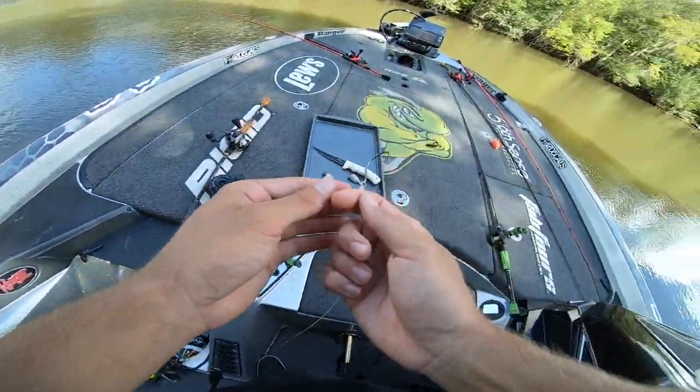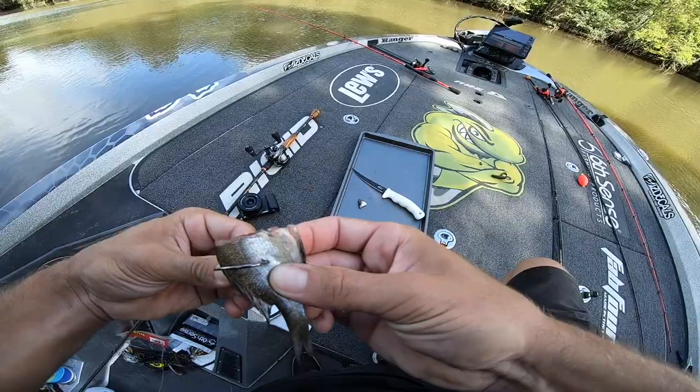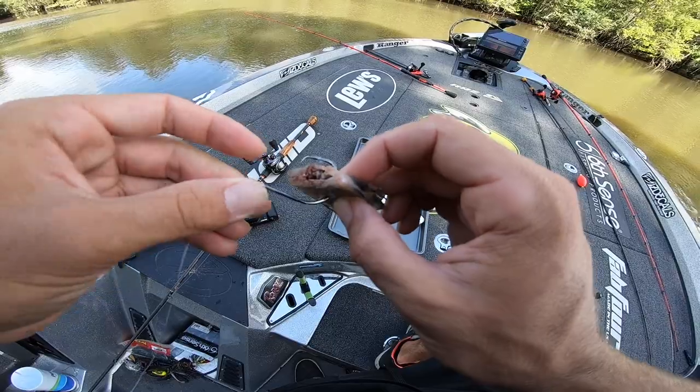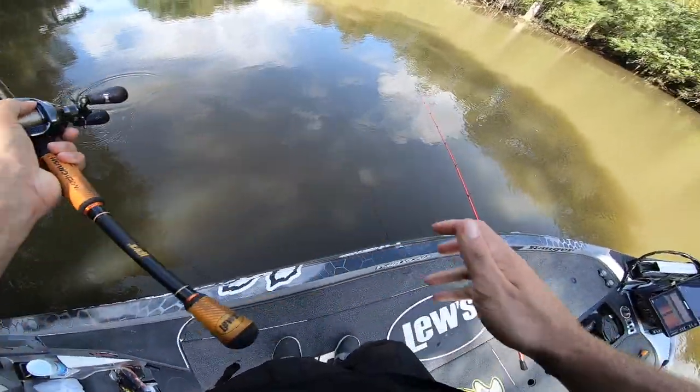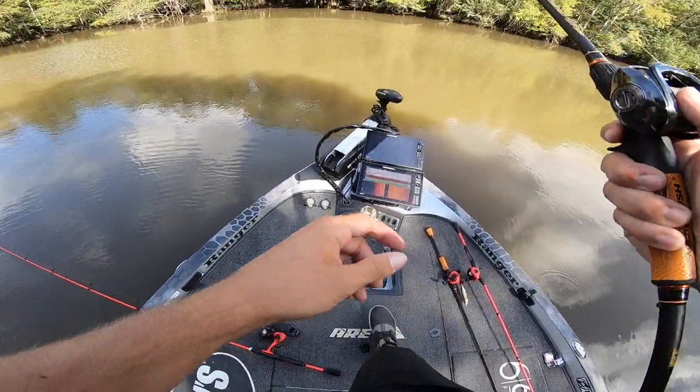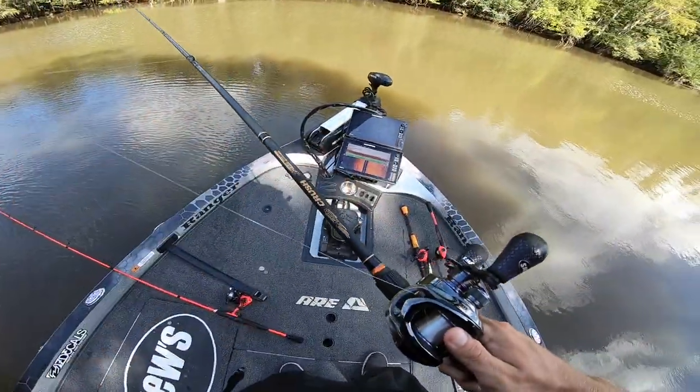All right guys, we have another rig rigged up right now. I'm actually gonna put some cut bait on this one. This one we actually have a circle hook to. And there we go. That is our second rig and we're gonna give her a cast out there. There's a ton of fish under me. There's a ton of fish eating out here too. We're just gonna toss it right out there.